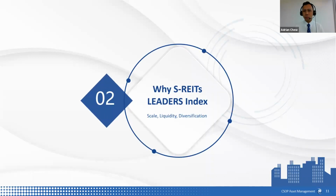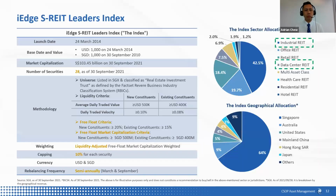So why the S-REIT Leaders Index? It's about scale, it's about liquidity, and it's also about the diversification that's offered to investors. Just a bit more on the index. It was set up in March 2014. Right now, this index has about 28 names. The total market cap is $103 billion as of September. Now, out of the universe of over 40 REITs, what can go into this index?